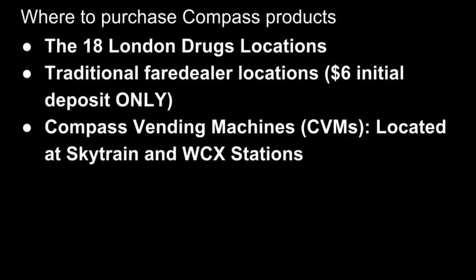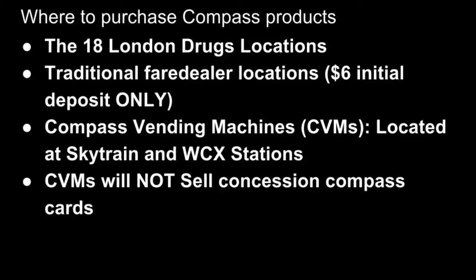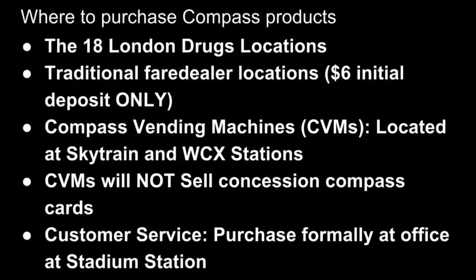You can also get them at the Compass vending machines. These machines will be at SkyTrain stations and West Coast Express stations. This is where you will reload your cards. However, one quick thing to note is that these vending machines will not sell the concession cards. And if you're looking for a more formal way to buy a Compass card, there is an office upstairs from Stadium Chinatown SkyTrain station.